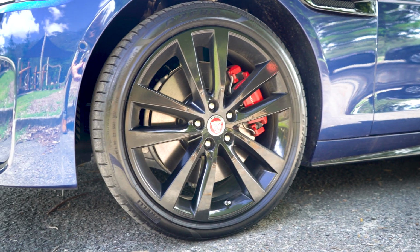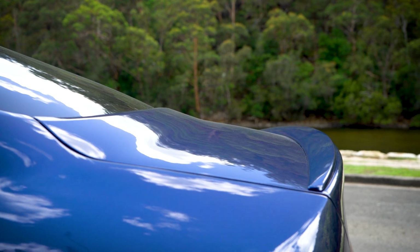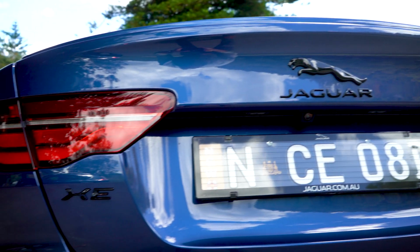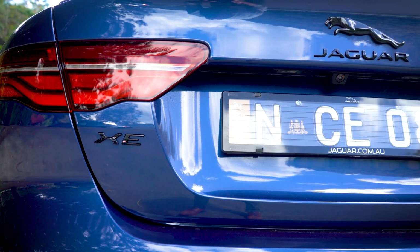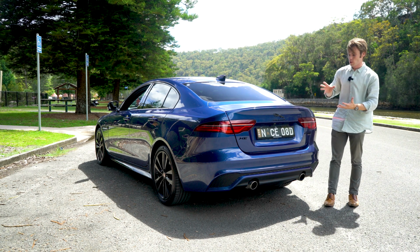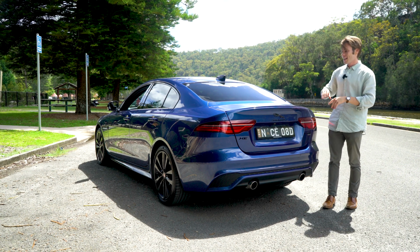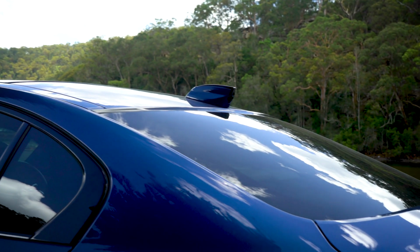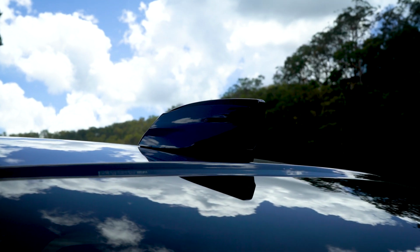And then towards the back of the car, we have this little boot lip spoiler up here, blacked out badges, so P300 all-wheel drive, the model of the car, and the XE here, and a black Jaguar logo. Looks really good on this, what they call blue fire blue paint, which is an interesting name, but it looks killer with this black and blue combination. A bit of a bruise sort of theme going on, but it's not so purpley, so it looks good here. No rear wiper. Obviously, it's very traditional on normal sedans to not have a rear wiper, and there's that camera up there for your rear vision mirror.